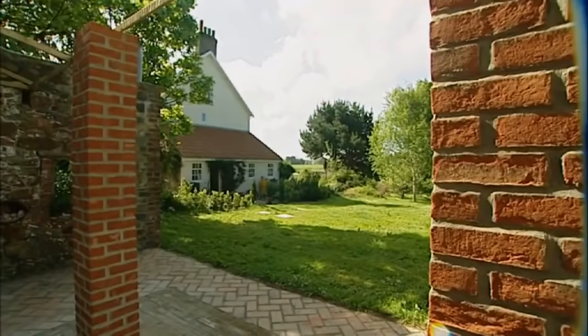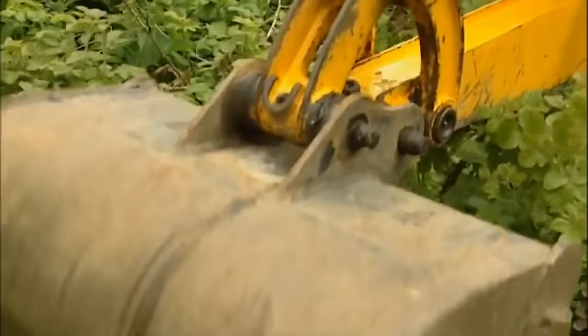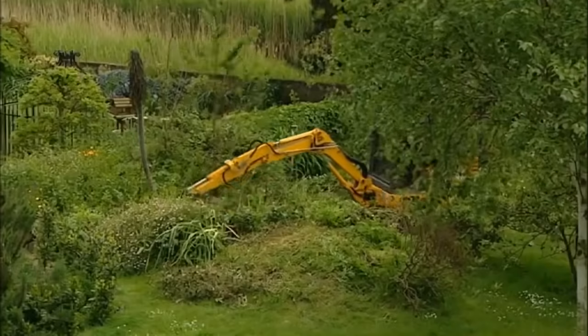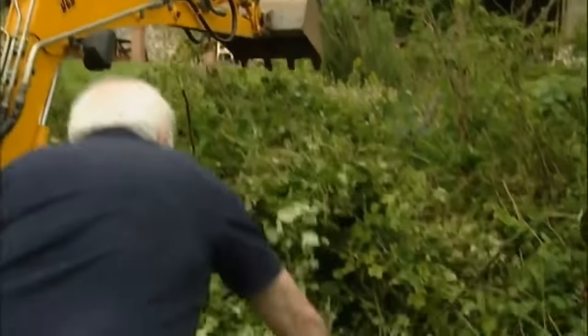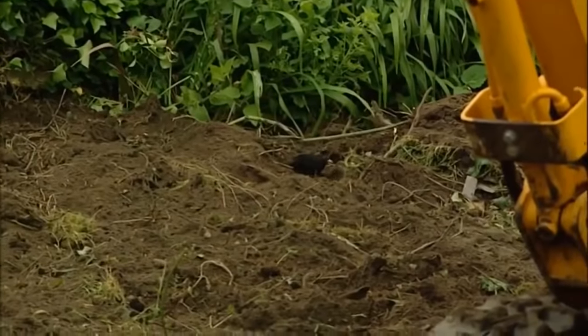Liz wants to improve the view from her terrace by removing a brambly mound. So she splashed out £100 on hiring a mechanical digger. The man driving it comes for nothing. While Liz and Rod clear away all the brambles, I'm digging out the rubble and levelling the earth that has piled up since an extension was built on the back of the house 20 years ago.